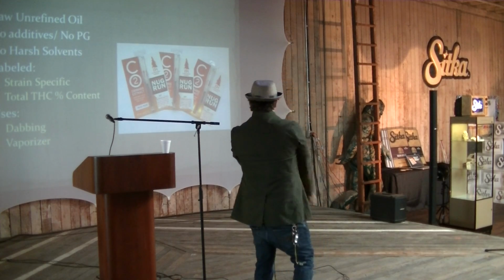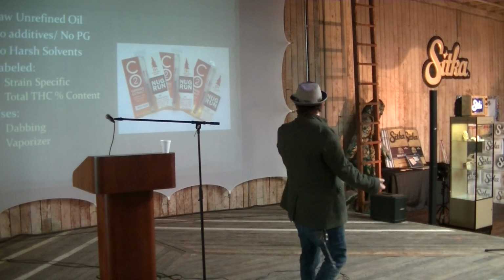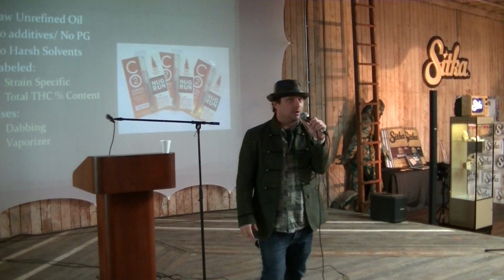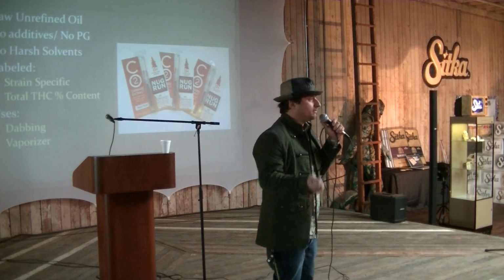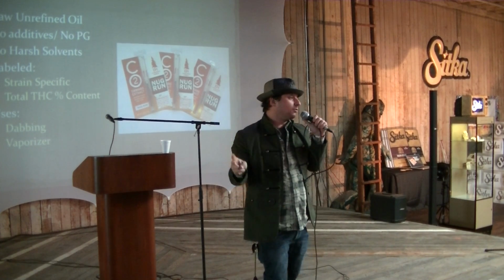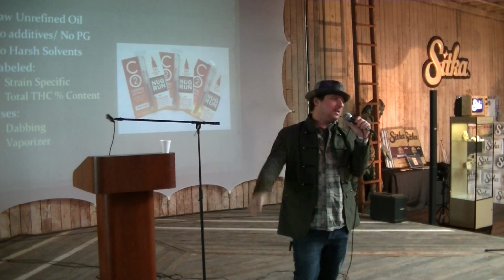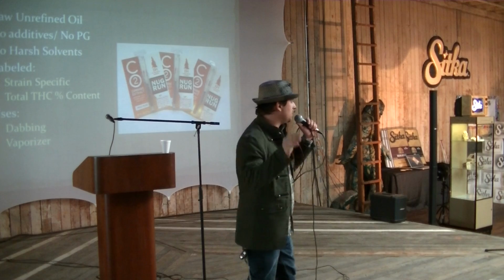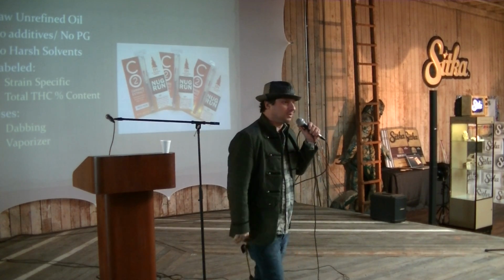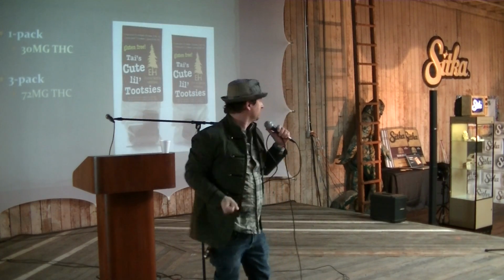And so these are the wonderful products that we make with Fritz's machine. These are CO2 applicators for people that want to smoke their CO2 oil, dab it, put it in a joint, maybe put it on some toast. This is raw CO2 oil. It is not refined. It is not decarboxylated. There's no propylene glycol or any additives in this product. It is pure CO2 oil, which is the best oil you can get. No hydrocarbons, no solvents. Next slide.